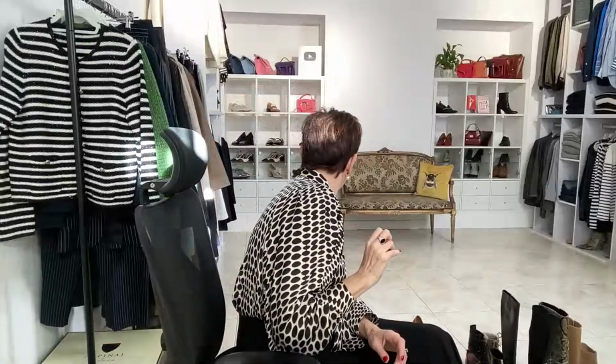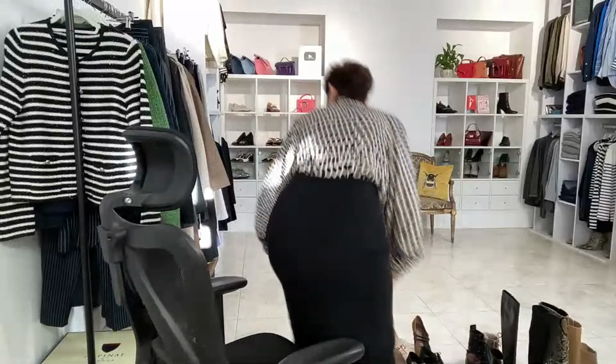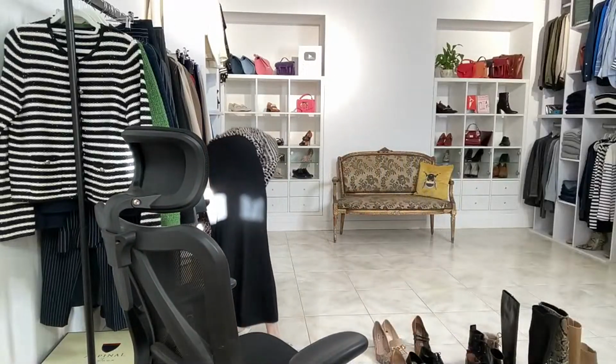Also, something you must not disregard is the toe style. It is very important. I don't have one here. I have one here. Actually, these.